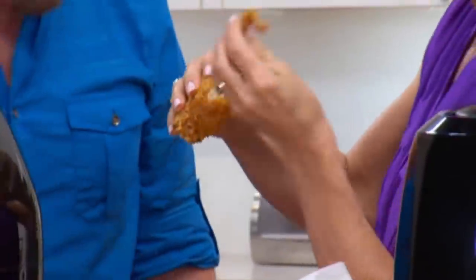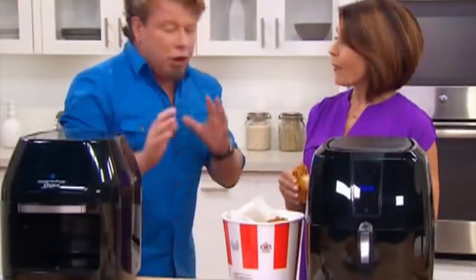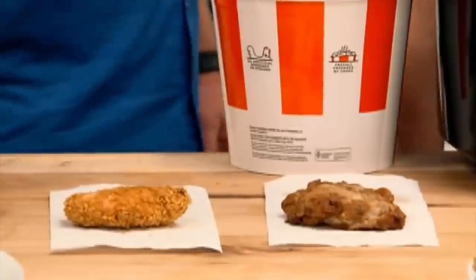Do you hear that? It sounds like a potato chip. And it tastes amazing. So I'm not sacrificing flavor when I air fry. No, we don't want to sacrifice the flavor. What we want to do is even make it better. I think it's lighter and crispier. Amazing fried chicken, a lot less guilt. In fact, you save up to 70% of the calories from fat.